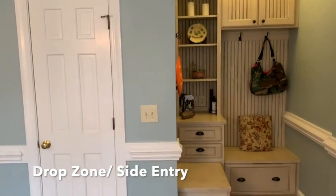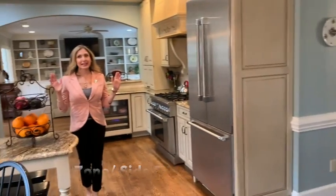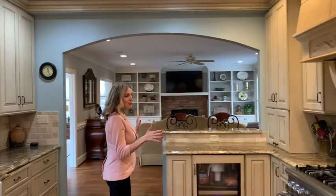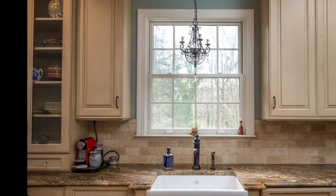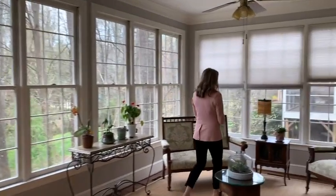Drop zone, you're in luck, but wait until you see this amazing open floor plan and to die for kitchen. Check out the Thermador gas cooktop, the detailed cabinetry, the farmhouse sink. And this sunroom is everything.